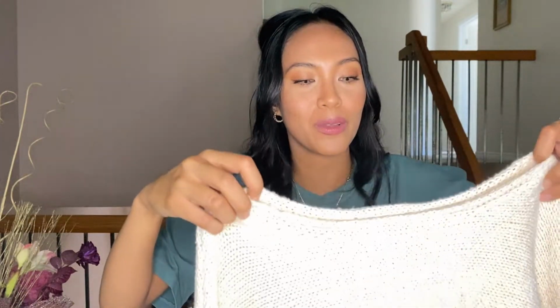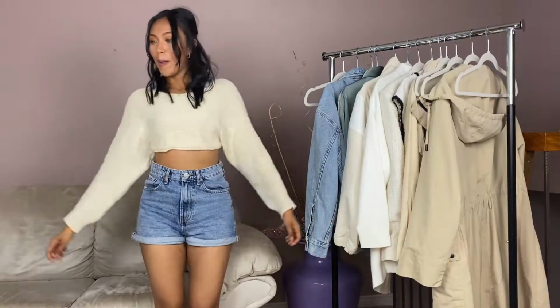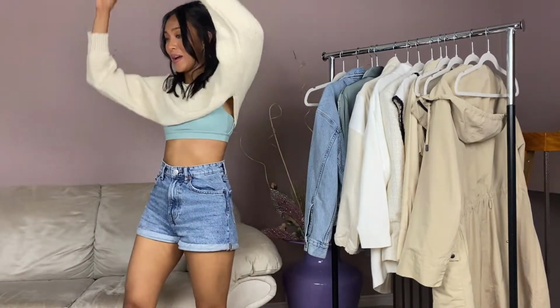But yeah, I was thinking that this would be the one that I would like the most, but it turns out being the one that I like the least. So just be aware of that. If you guys are looking at this sweater, it is super short. You can definitely see your bra. Like, just raise up your hand a little bit, you can see. So if you like that look, go for it. You can wear a bikini underneath or a sports bra, but if that's not the look that you're going for, then maybe this is not the sweater for you as well.